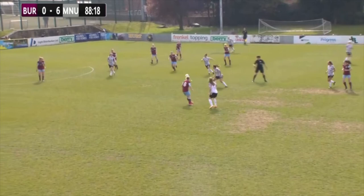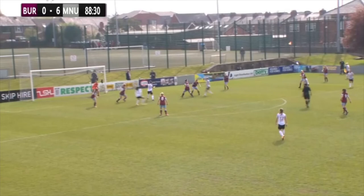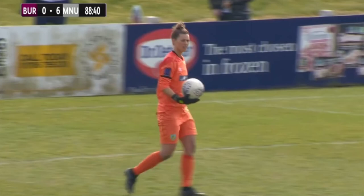Ross again. Staniforth just changed her mind over what she was going to do there, and it fooled Worthington a little. Cross into the box. It's a low one. Carrie Jones flicks it on to Ross. Bobbling shot. It was one of those ones where I'm not sure the striker knew where it was going, so the goalkeeper didn't either, and therefore Bracewell did really well to get down to her right-hand side to not only save it, but also to claim it as well, because Press was lurking if there was a rebound to be had.